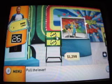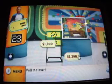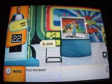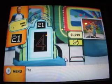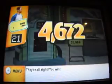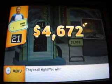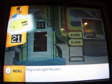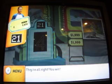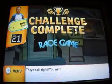Pull the lever. All four of them for a total of 4,672. You set a new high score. Congratulations. You've earned a new achievement. Congratulations. $5,912 this game.